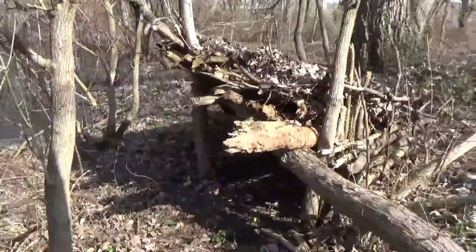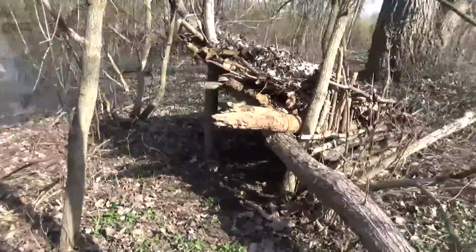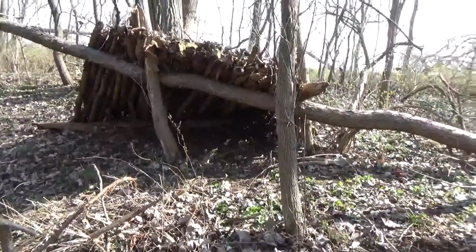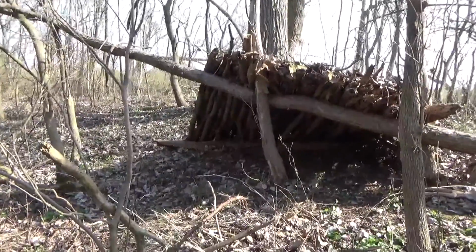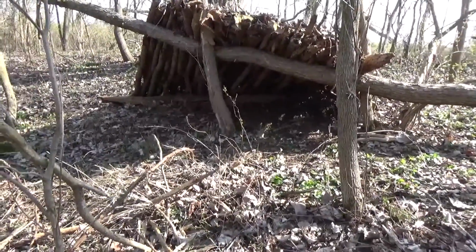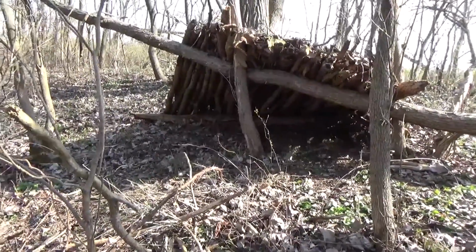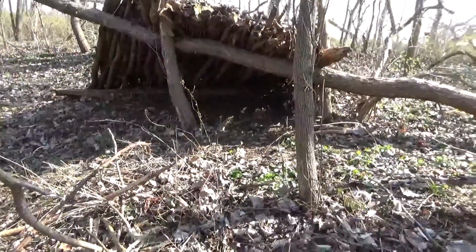Go over here, move my tripod back a tad bit, and here we go, back to the front. I really do like that. And it's tall enough on this end where I could actually sit up. And I do hope to set up a small fire. I'm thinking of starting out with maybe a Dakota fire pit somewhere right up in there, maybe. I don't know.